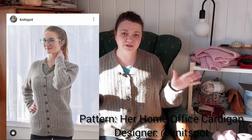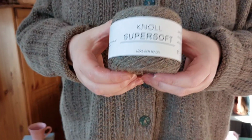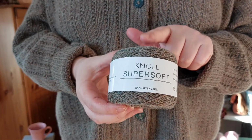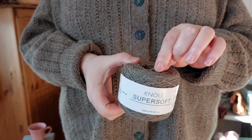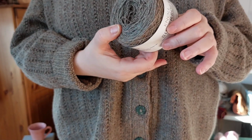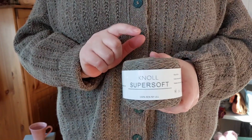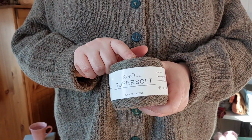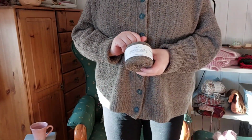So I fell in love with the pictures of this cardigan on her Instagram, and I thought I need to do this. I got these yarns for this cardigan. I hope you can see it. This is 100% wool, and I held this yarn double because otherwise it is a lace yarn. Unfortunately, I have no access to this yarn because the store I bought this from closed a couple of months ago.